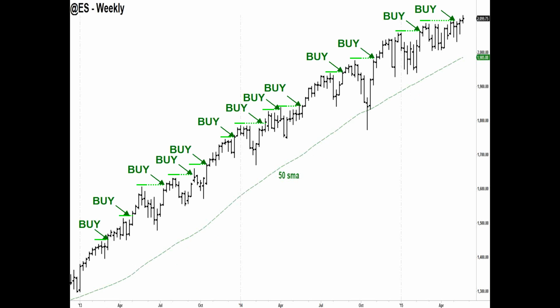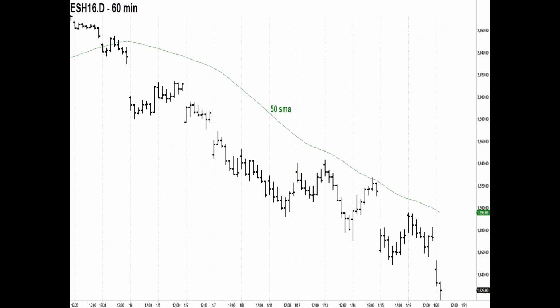Now, if we go down to a smaller time frame, let's go back to just about a month ago. The market fell out of bed at the very beginning of 2016. Everyone was surprised. Everyone had a different reason. It was because of the high-speed computer programs. It was because of the hedge funds. It was because of China. Do we care about that stuff? Absolutely not. Why? Because it overcomplicates your trading. There's no reason to look at that.